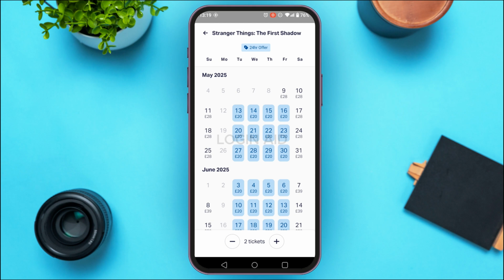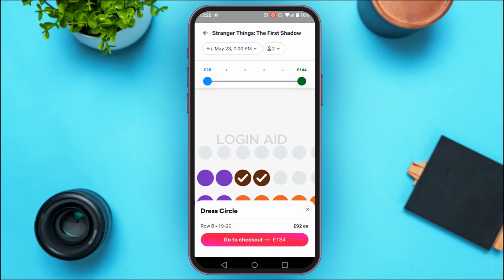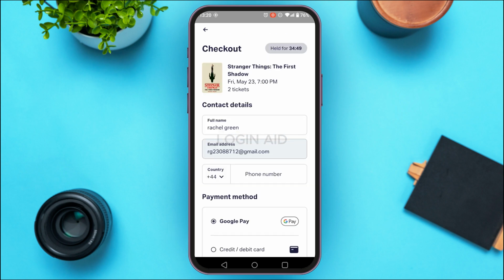First of all, pick the date. So simply tap on the date when you want to watch the show. Now you'll be able to see the time slots over here. Simply tap on the option of your choice. Tap on the seat. Now tap on the option go to checkout. Now you'll finally be led to the checkout interface.